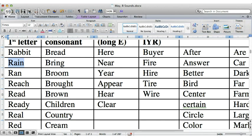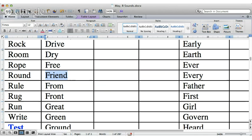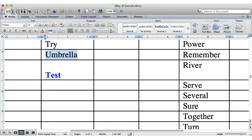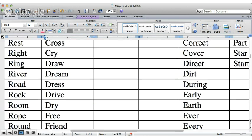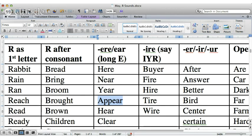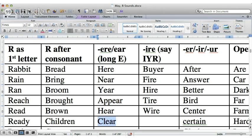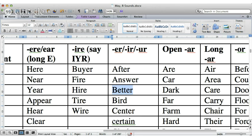Rain. Good. Broom. Good. Brown. Good. Friend. Good. Strong. Good. Umbrella. Excellent, okay. Appear. Appear, good. Clear. Good. Better. Good. Dark.